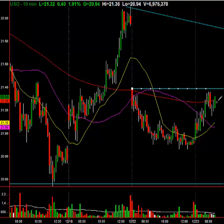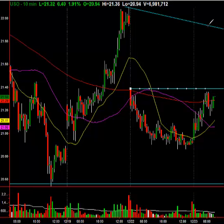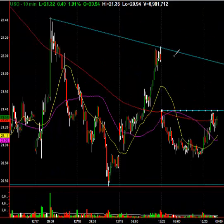So again, watch very closely on the USO, on the UCO, whatever one you want to follow. This is your line intraday on the short term, and this is your line sloping down if I zoom out, over the next few days to watch. All right, guys, bottom line, that's your oil analysis.